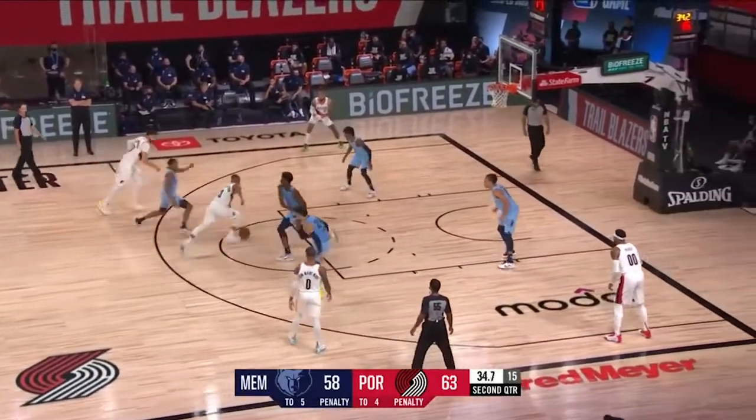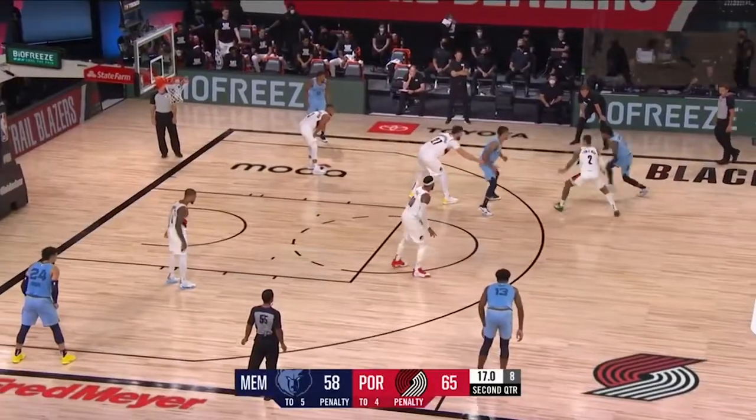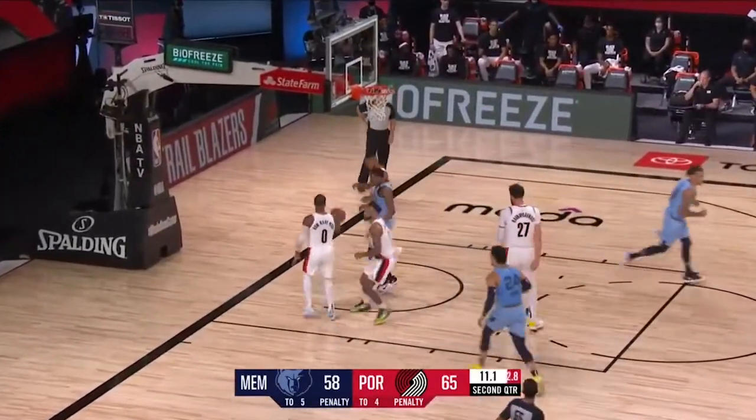CJ working against Jackson Jr. The floater from CJ knocks it down. Ja Morant. Gary Trent Jr. have to applaud the defensive effort in the first half. Morant, indecision in the air, but good feed to Melton for this.